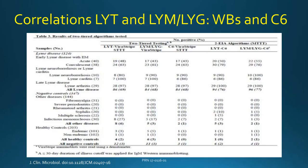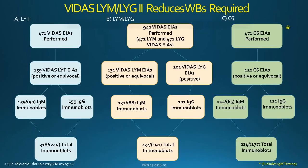So what this is really saying is that Western blot, although this is what we routinely use, may lack some sensitivity in terms of our follow-up testing. And that's probably best shown by this. It's a little less complicated than what you just saw.